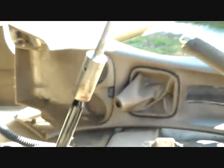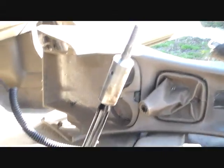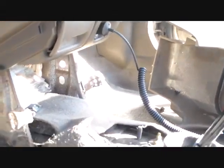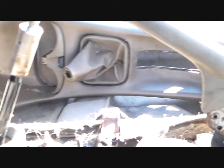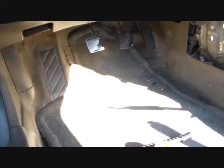So, there's the gear shift there too, by the way. The gear shift looks like it's got an extension made onto it. That's interesting. But anyway, we're going to get the console relocated to a safe place in the garage, and then we will commence getting ready to take the carpet out.